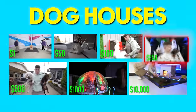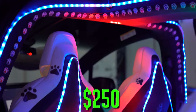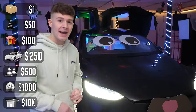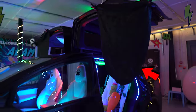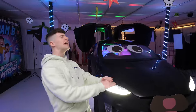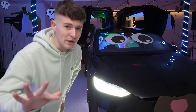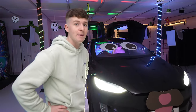No, I didn't buy the vehicle for $250, but I decorated inside for $250 because this is my car. We went to town on my car by adding a tongue, a nose, eyeballs, even some floppy ears, along with lights inside, toys, doggy baskets. We went in on this one. Also, I hope these come off, but we have covered everywhere in doggy stickers. I mean, we have dogified my car.